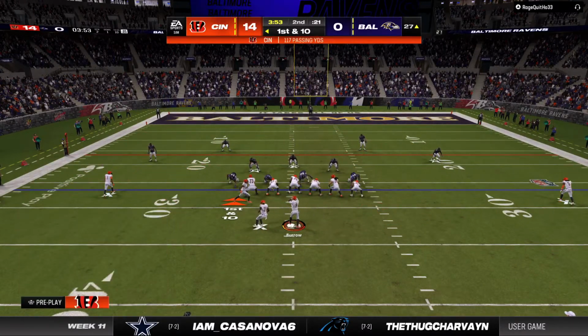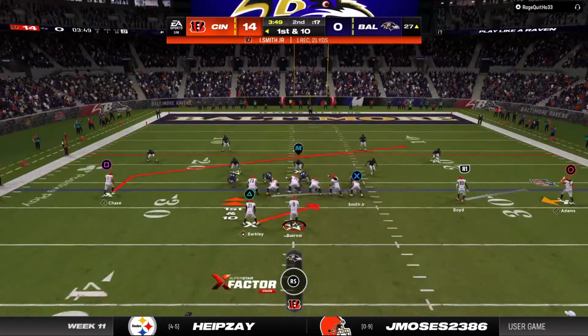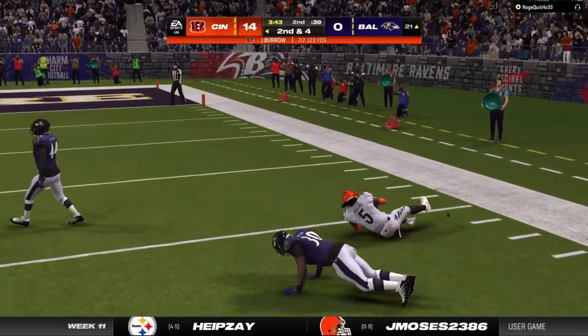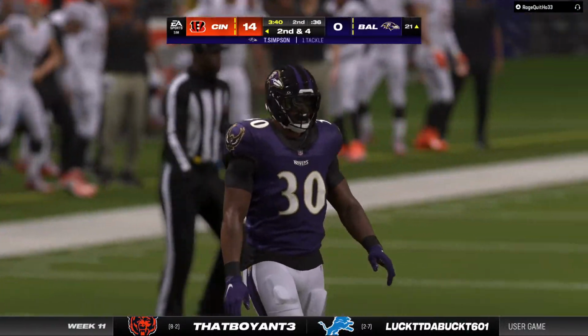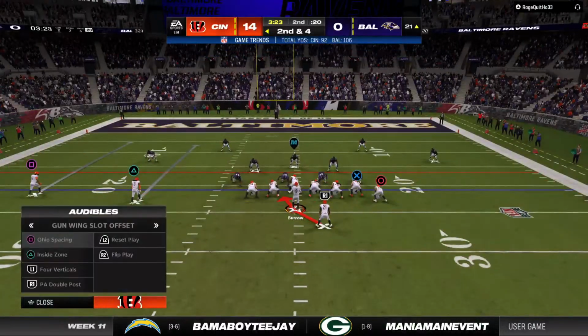And Burrow going to change the play. A quick throw out to Adams on the perimeter. Burrow's pass complete to Devontae Adams. A 6-yard pickup brings up 2nd and 4.